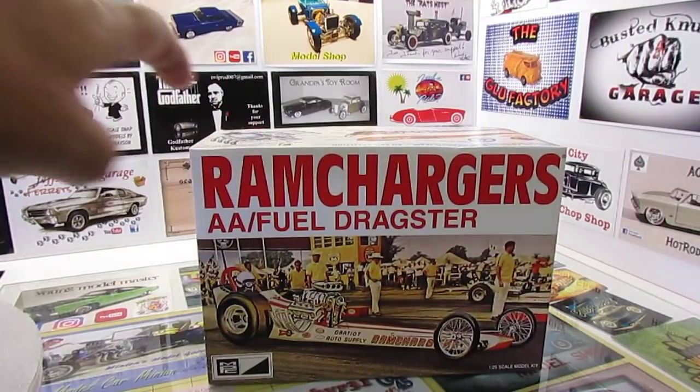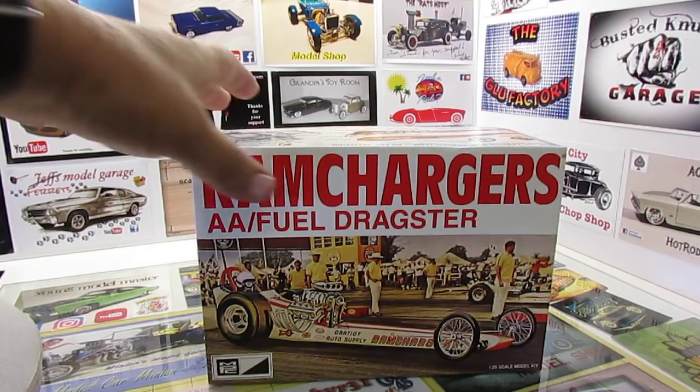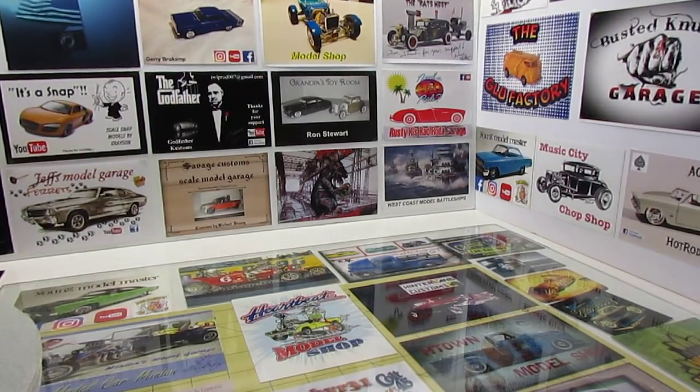Picked this up. You know I need another dragster, probably like I need a hole in the head, but you know. It's front engine. I haven't built it before. It's the old Ram Charger car, and might be built to something else. You never know, but $10. It's kind of hard to leave them behind when they're only $10.